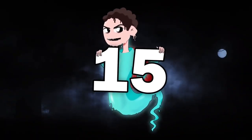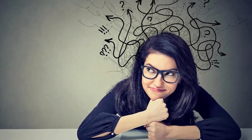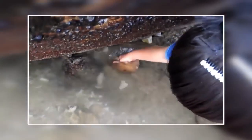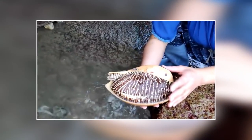Number 15. Pearl Jackpot. If you're not that well informed on what it takes to form a pearl, then seeing one on a beach may make you think that some poor grandma's lost her prized jewelry. The truth is, some of the most amazing treasures are naturally forming, and the pearl is one of them. So why can it be so expensive?